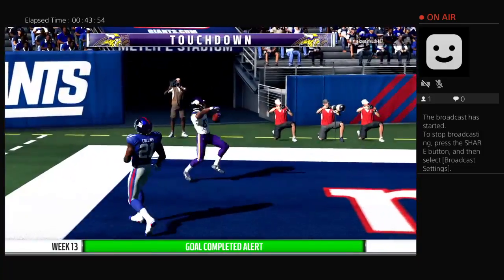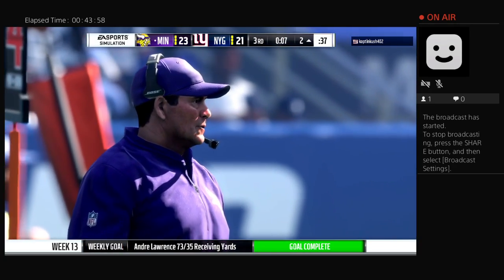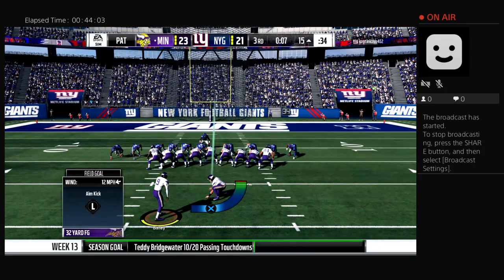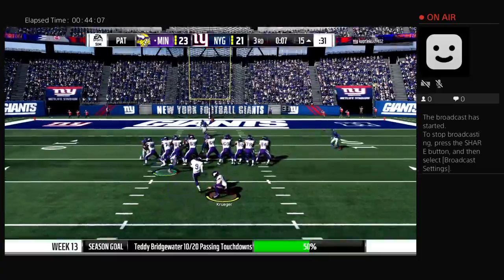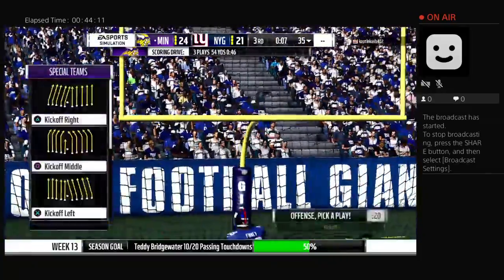Touchdown, Vikings. A big play there. His 2nd touchdown on the season. And the Vikings are going to retake the lead. As more and more up-tempo football creeps into the NFL game, some coaches don't think time of possession matters anymore. I believe we found one of them.